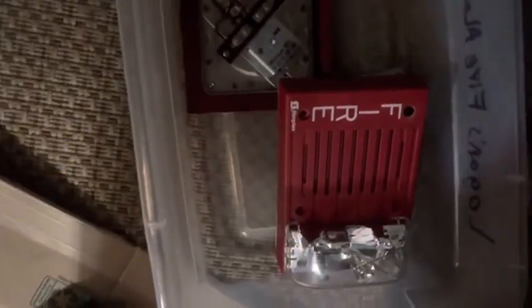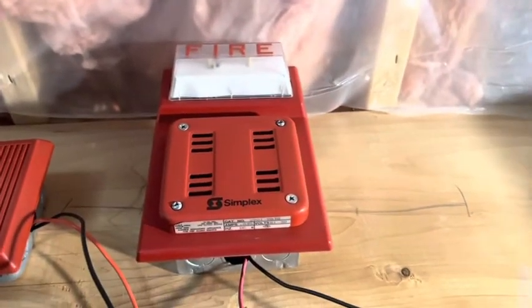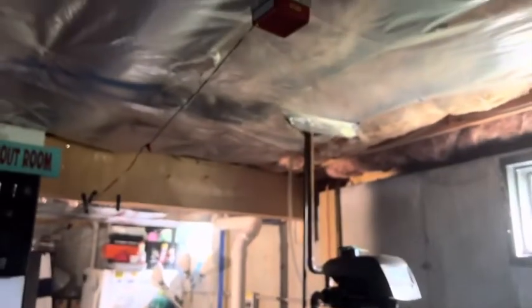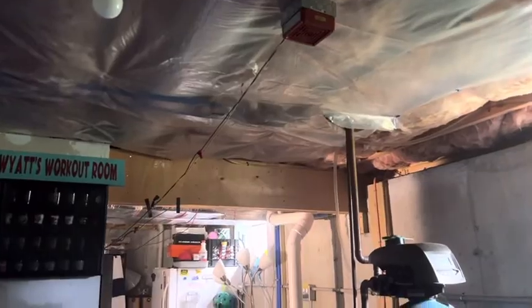Box of fire alarms. Simplex, whatever this is. 9845. The 9806 and the 9838 seems to harmonize a little bit.